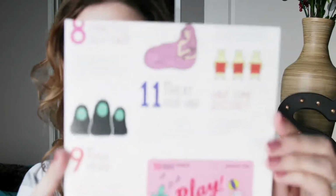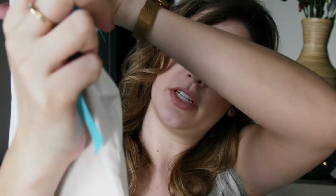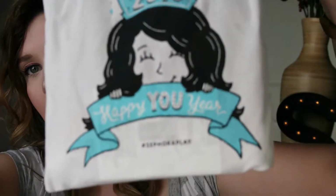All right, back to the stereotypical white 50 Beauty Insider Points thing. Throw that down. Back to the white bag. This one, I'll open it up because I realized you couldn't see it that well last time. This one says 2018 Happy You Year, which is pretty cute. So go ahead and pull something out of here.